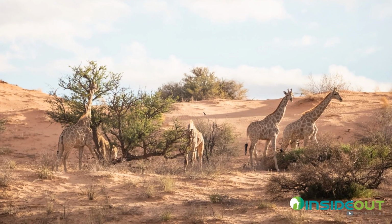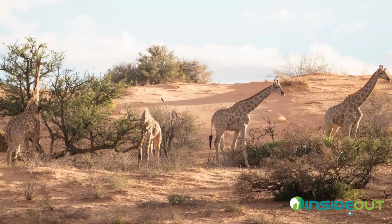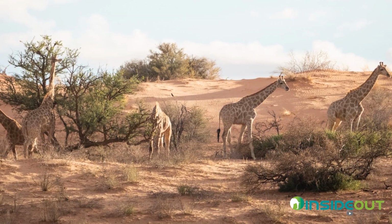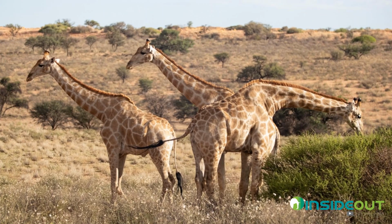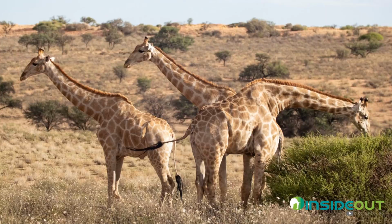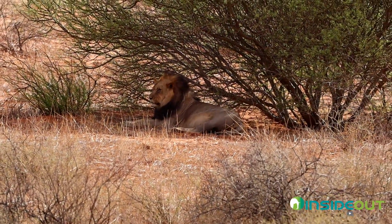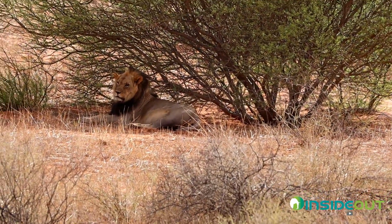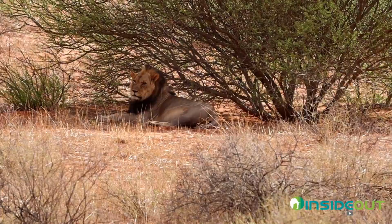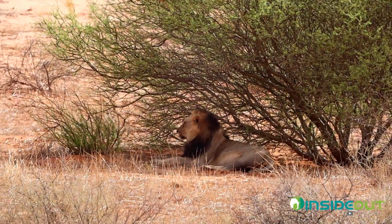With that said, we decided to sit and stake out for a little bit longer just to see if we could see them. 30 minutes later, our kids got a bit bored and we decided to head off because we had no sight of them whatsoever. 100 meters further on, we came across a large male lion resting under a tree, which was about 50 meters from the road. At this point, it was 9:30 in the morning and the temperature had already reached 32 degrees.